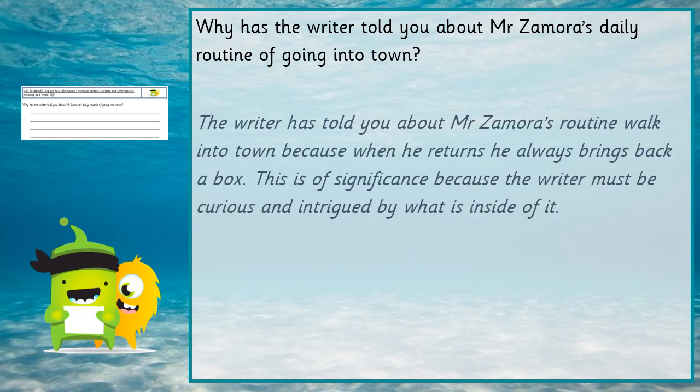Okay. So why has the writer told you about Mr. Zamora's daily routine? Why is he going into town every day? It makes the reader question, doesn't it? And the actual text tells us the significance of his trip into town. So my answer is the writer has told you about Mr. Zamora's routine walk into town because when he returns, he always brings back a box. And this box is of significance. It's really important because the writer must be curious and intrigued by what is inside of it, which therefore makes us as readers intrigued. We're hooked, we're interested, we're captivated by maybe what's inside of this box. Then Quentin, the questioner, comes out: what could it be?